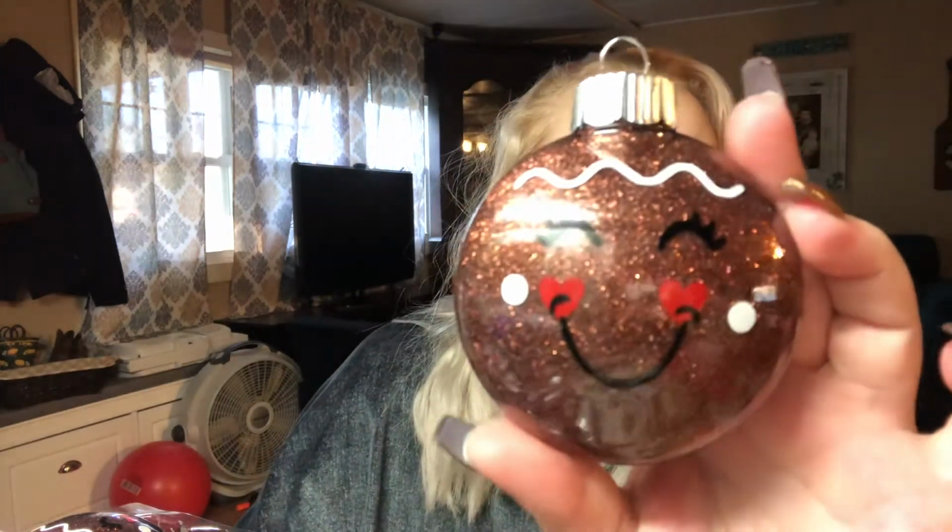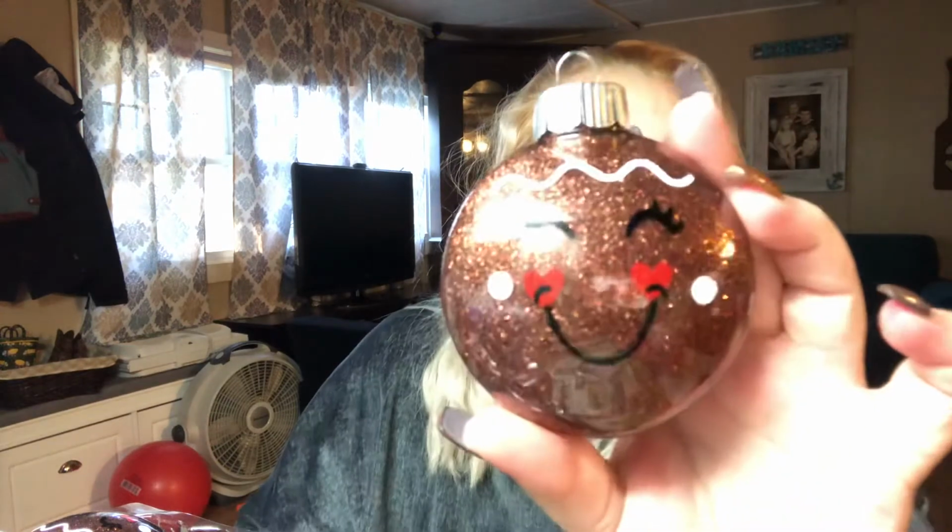The little girls have the fun little cute eyelashes and the heart cheeks. So that is the little girl. My glare is absolutely terrible. I know, I need a new setup ASAP. But look how cute she is. She's adorable. I love it. And I was thinking, just a little bit of a thought.